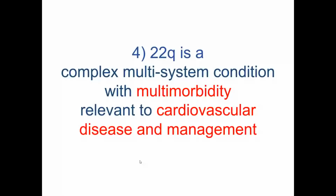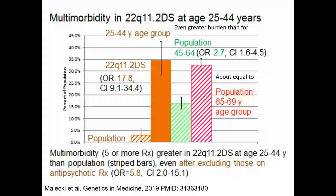So what are the other comorbid factors that are important in cardiovascular disease and management? This is why we have our clinic. Multimorbidity in 22q is as burdensome as in individuals in the general population who are in the 65 to 69-year-old age group. If you have 22q and you age match, we compared it to Statistics Canada, the general population, the odds ratio of having multimorbidity, here very conservatively assessed as needing 5 or more medications, was 18-fold different for those in the same age group, 25 to 44. So already in that very young adult age group, they have a major burden of multimorbidity.